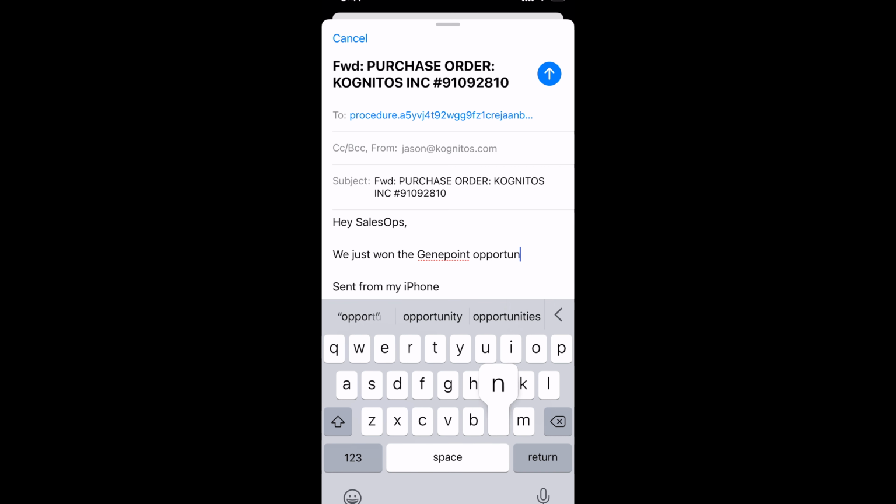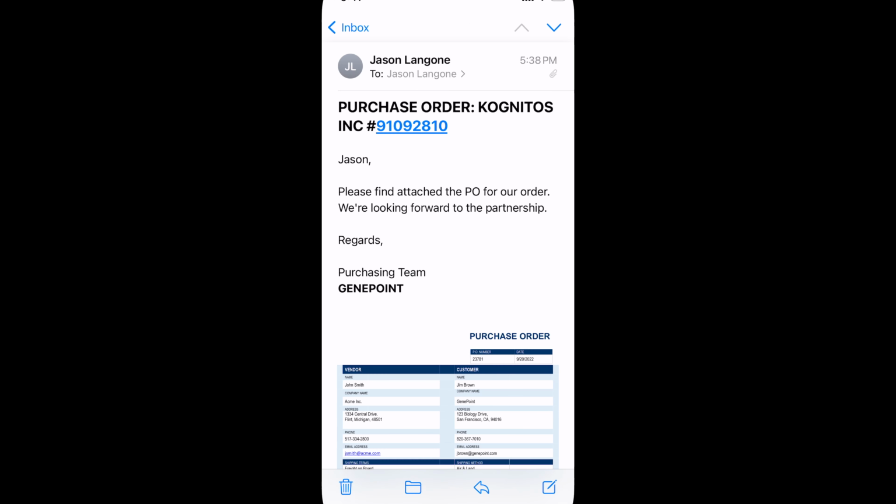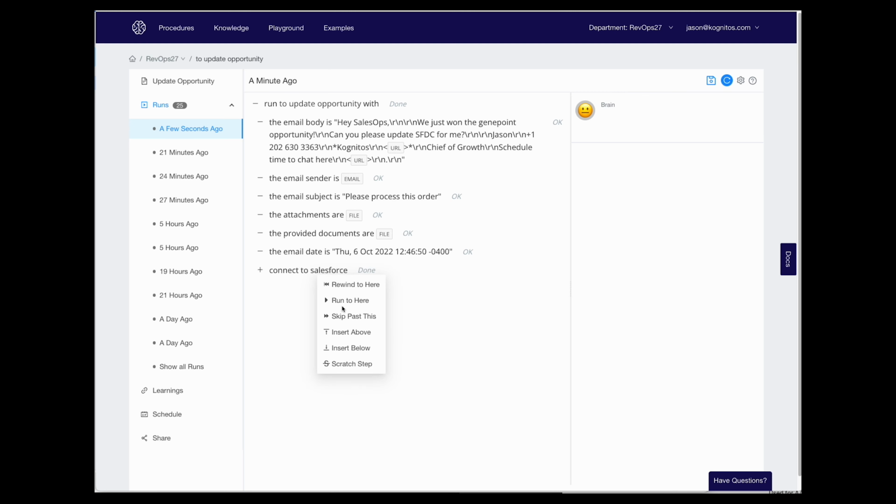For today's demo, I also want to show you how easy it is to build value with Cognitos. So this automation is not fully built. Here we see that the automation is running and it's gathering some basic information. Let's go ahead and build the rest of this automation together.